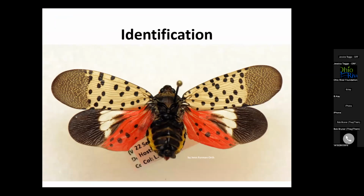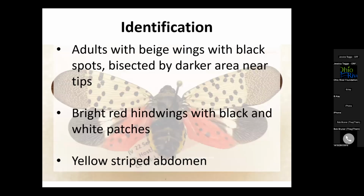I do want to emphasize that if you see this bug, please report it. Now, some of you are in Ohio. I'm not sure what their Department of Natural Resources' operating procedures are with this one. If you're in Indiana, we have a hotline that you can call, 1-866-NO-EXOTIC, and you can report sightings there. But here's how you begin to identify them.